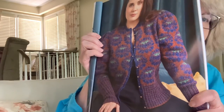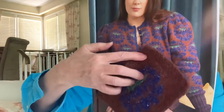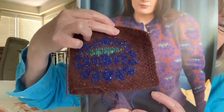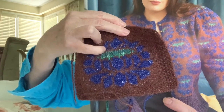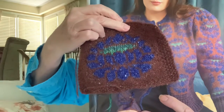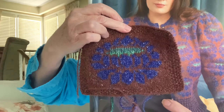I'm thinking a glorious color. Look at the deep, deep rib. But wow, what a color combination. I had to swatch this. Excuse my ends on my swatch hanging out. But there's my swatch. And you can just see the diamond in the little center of the flower section. But what a spectacular group of colors.